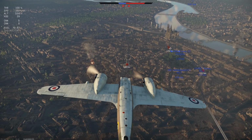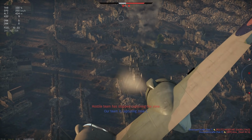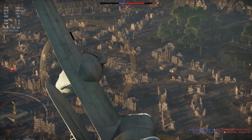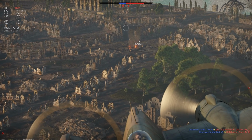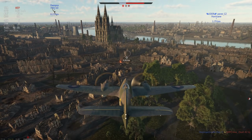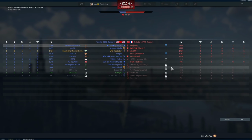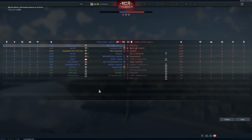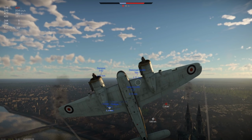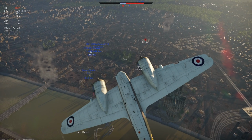Every single time I go in for a second sweep, all it is just, hey, you don't have enough speed. Thanks, guy. Oh, I guess that guy died. So we need someone to land. We have 2 guys on the ground. One of them's in a KV, the other one's in an M5A1. Okay.